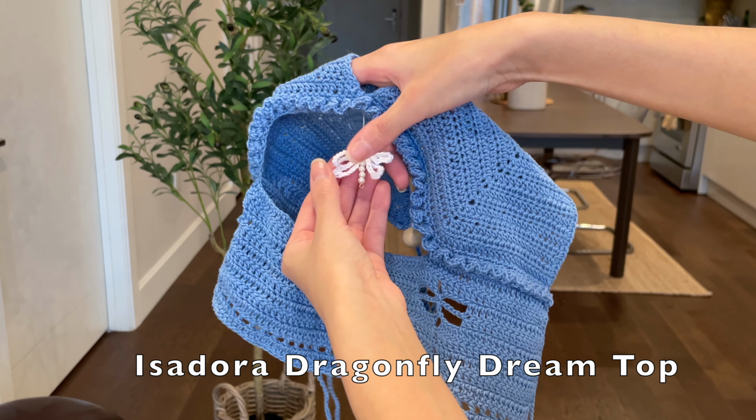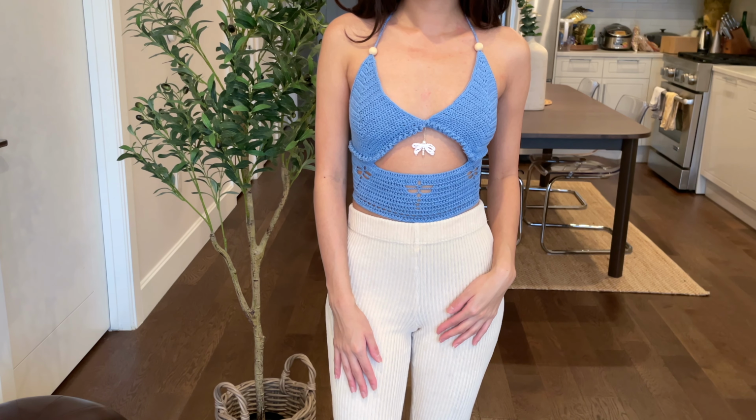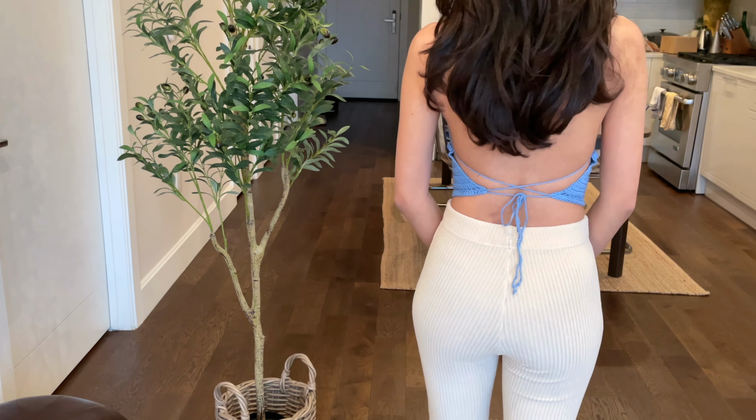I used to spend my summers in Japan. I'm half Japanese, so dragonflies will forever remind me of the summertime and all the wonderful memories I had in Japan. My grandmother used to tell me that dragonflies were a symbol of good luck, and that when you see a dragonfly and it comes into your home, it's actually a spirit coming to visit you. So this top just brings a lot of memories for me. I do have a tutorial for this top, so go and check it out.